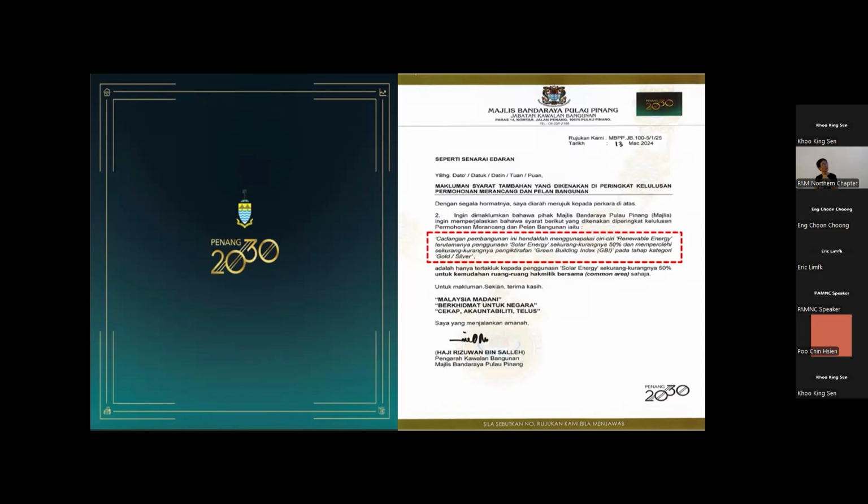So going to silver and gold, no issue. It's how much the developer wants to spend and the direction of the state. The next one, I haven't gone to that yet. That's on GBI. The 50% on common area.